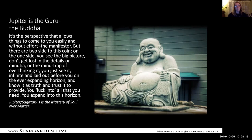On the one side, you see the big picture, and you don't get lost in the details or in minutia or the mind trap of overthinking it. You just see it laid out, infinite, before you on the ever-expanding horizon, and know it as truth and trust it to provide. You, quote, luck into all that you need, and you expand into this horizon. Jupiter is expansion. It's the part of the universe that just provides, and that innate knowledge of what that bigger thing is that's providing for you.